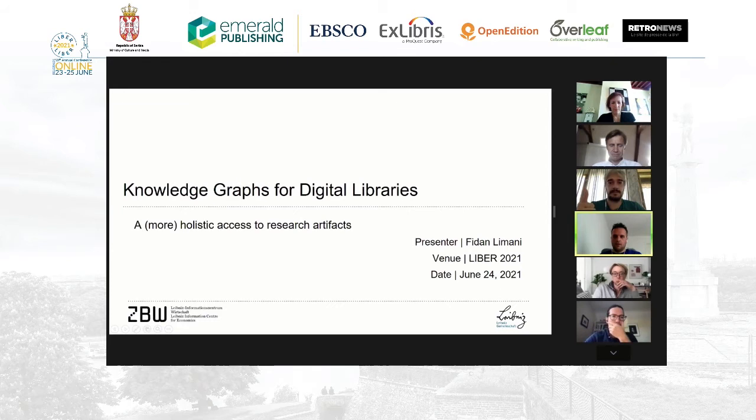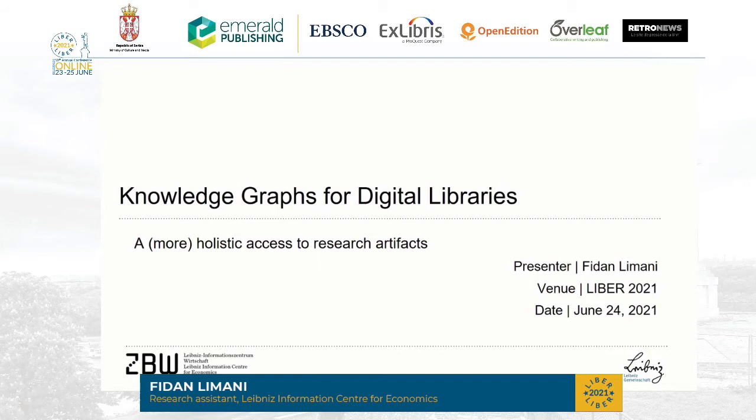So today I will be presenting on knowledge graphs as means towards a more holistic access to research artifacts, discussing it from the domain of digital libraries.